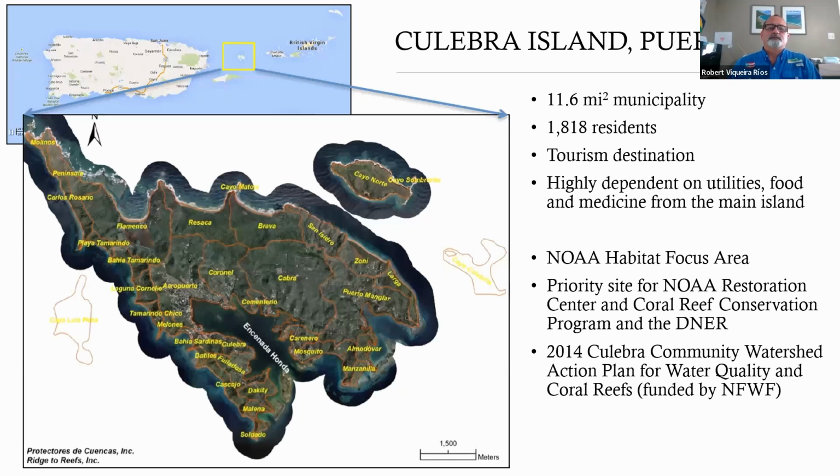So Culebra, it's an 11 square mile island. It's roughly 2,000 residents. It's highly dependent on tourists based on its natural features. And it's been a priority for conservation for the Department of Natural Resources of Puerto Rico and also the Restoration Center from NOAA.